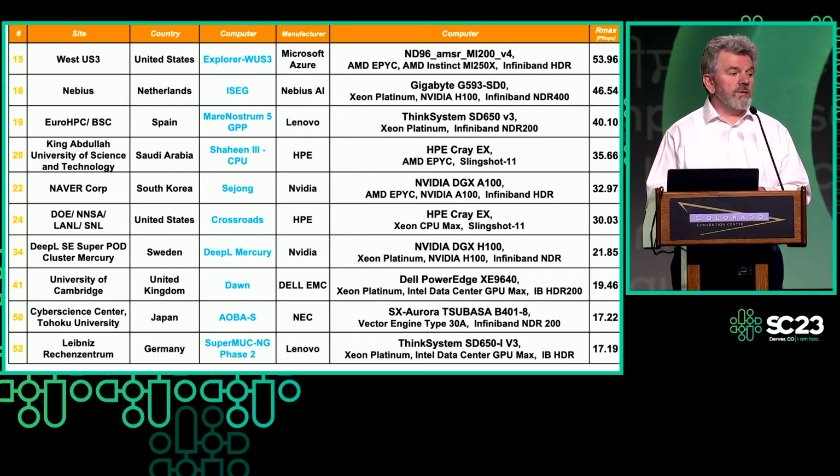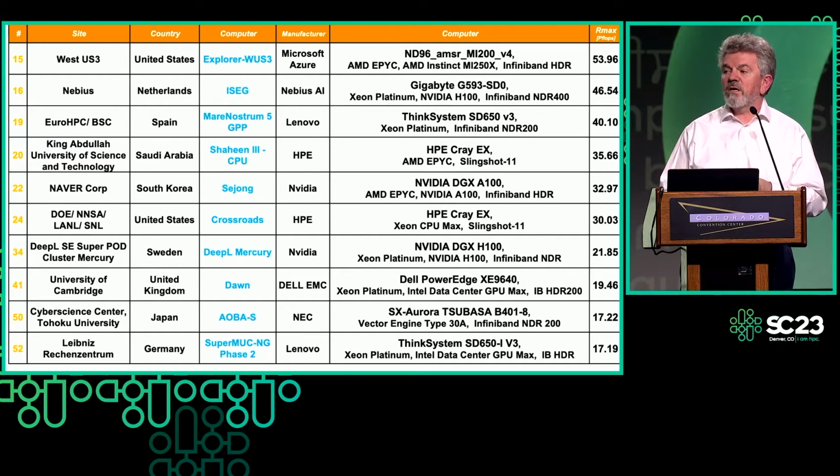And in between at position 50, which is the second to last one, there is the NEC SX Aurora system, which I always like because it's a traditional vector system, and it's really optimized towards data access in a way we can't afford for a lot of other systems anymore. And it's notable because even though it's only position number 50 in the top 500, because of its high memory access speeds, it does very well on the HPCG benchmark.